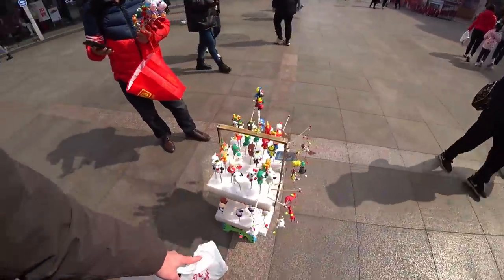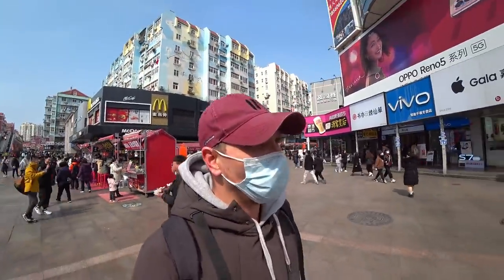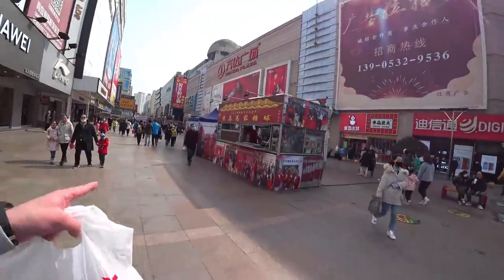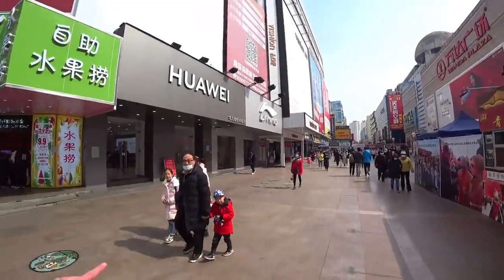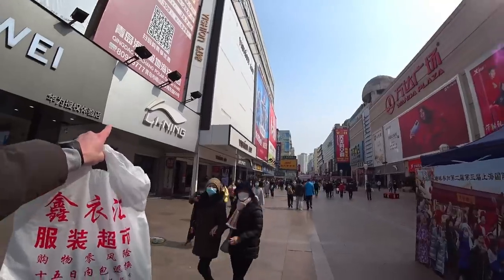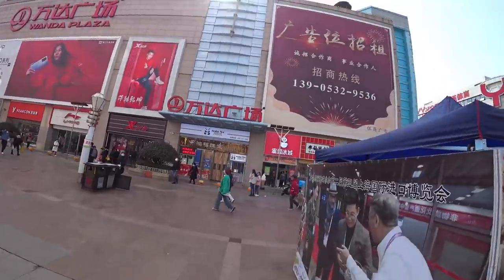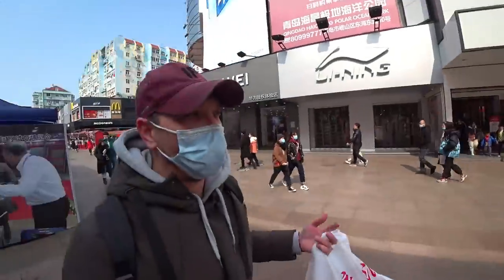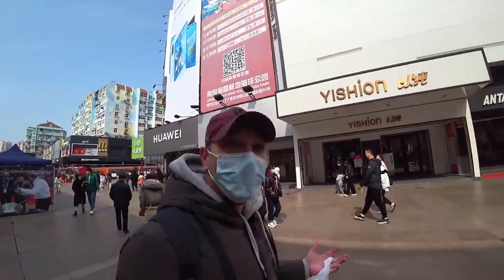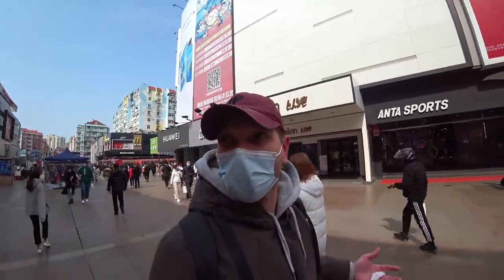How cool is this? My friends, listen, although this is a walking street with some counterfeit products, an awful lot of snacks and street foods, you do get the legit shops here, like Huawei, Li-Ning. That is my favorite Chinese sports brand, and all sorts of stuff right here in this market. That is what makes this market so powerful, because you can literally choose how you want to buy, what you want to buy, and when you want to buy it.